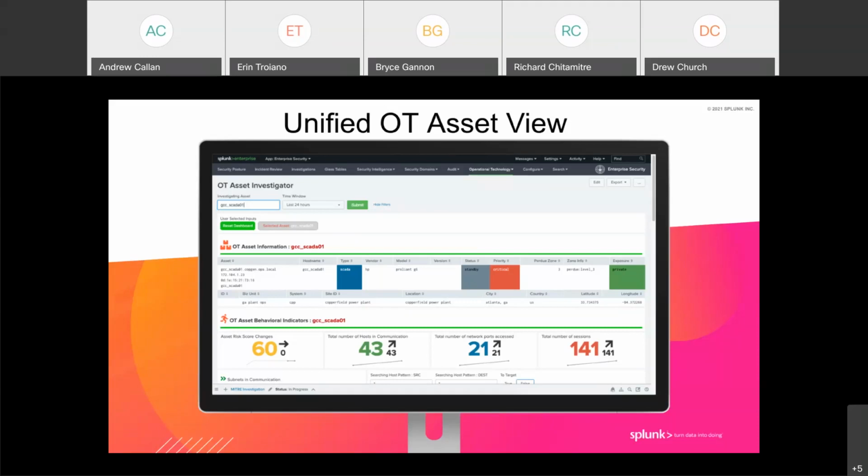If we were going through a live demo here, we could scroll down a bit and we'd see some compelling visualizations, like a session traffic analysis map, where we visualize in real time a diagram of the different hosts and devices that particular OT asset is interacting with.